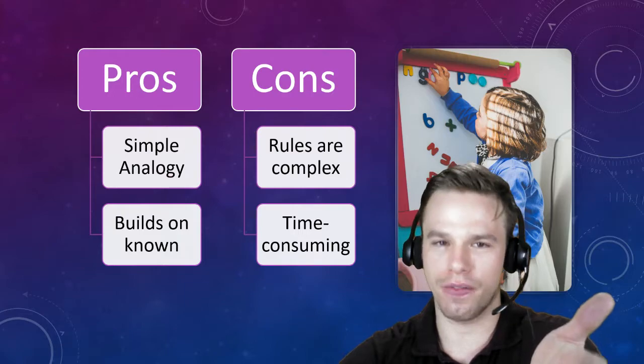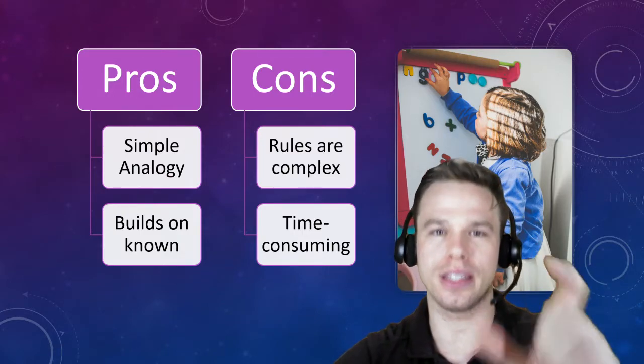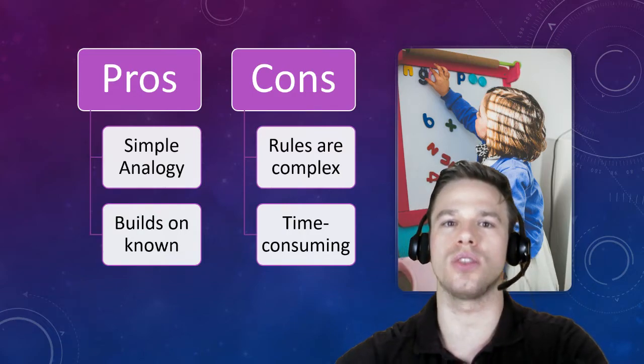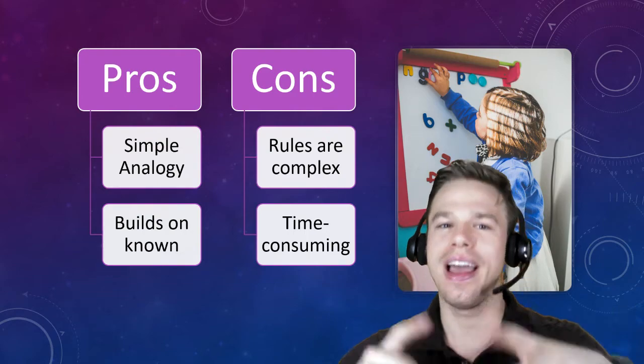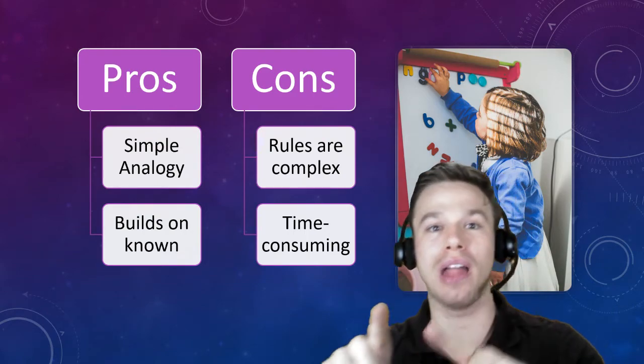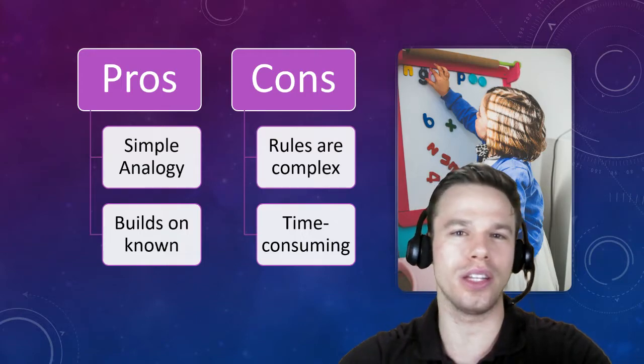The good parts of this letters and numbers strategy, in my view, is that it's a simple analogy, right? A, B, C, D, E, F, G versus 1 and 2 and 3 and 4. It builds on something they know. It's very intuitive. But I think when it comes time to actually apply it and figure out when syllables are stressed, that's where it really just falls to pieces.